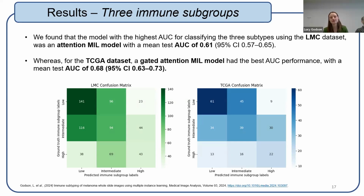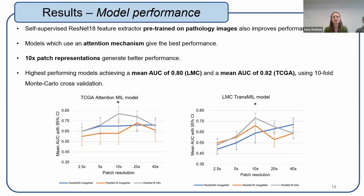So what we did was we looked at the confusion matrices, and here we found there were a lot of misclassifications between the high and intermediate subsets of immune patients and the low and intermediate subsets of patients. So we wanted to see if there was still a signal, a difference between the high and the low immune cases. We simplified the problem and removed the intermediate subset of patients to see if models were still able to identify high and low immune cases.